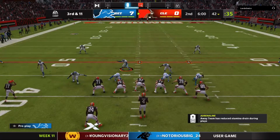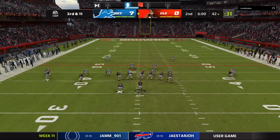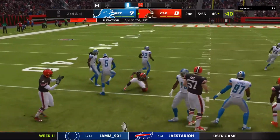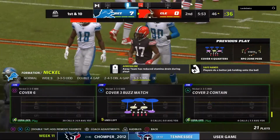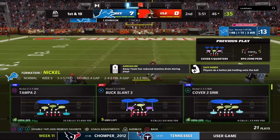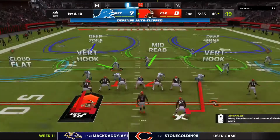For the Lions, an extra DB in the game now here on third down. This taken in by Jakeem Grant. And he is going to have a Browns first down as they're able to get the third down conversion. That time on the run-pass option when he decided to throw it. Not a quick little drop-off.